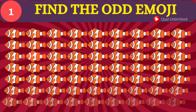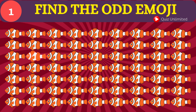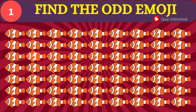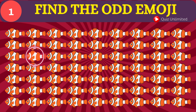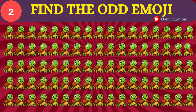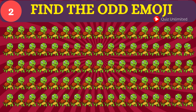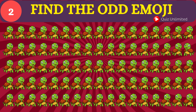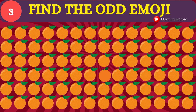Can you find the odd Nemo fish? Yes, you got it. Now let's find the different turtle. Yes, here it is. Now try to find the different orange.